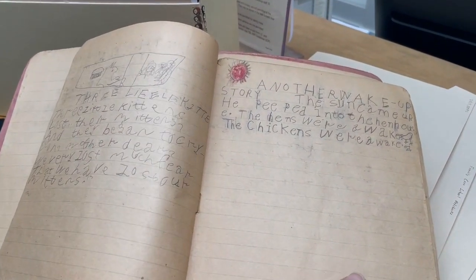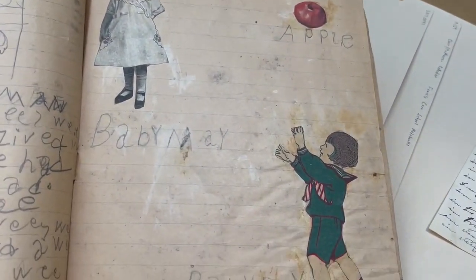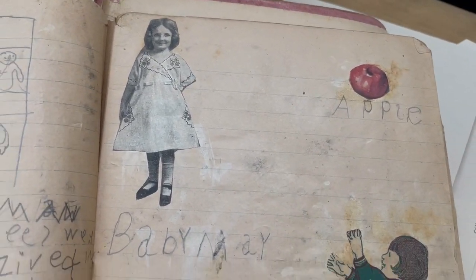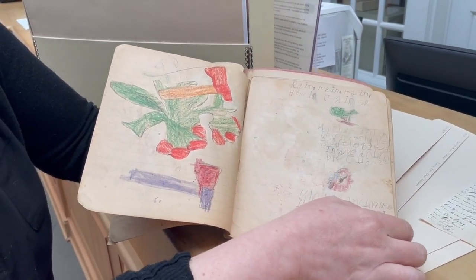So this is a young student who is writing out rhymes, which would help them learn about spelling and word order, and also would help them remember things. They've done some exciting collage work in here, which is kind of fun to see what they clipped out of magazines, and also some elaborate illustrations.